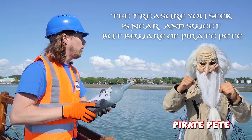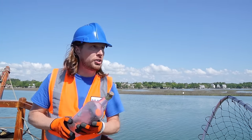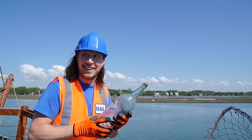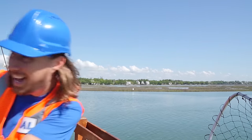Wow. So our treasure's somewhere close by. But we gotta be cautious. Pirate Pete's somewhere in these waters, so gotta be really, really careful. Let's see if we can find this treasure. Come on, let's go.